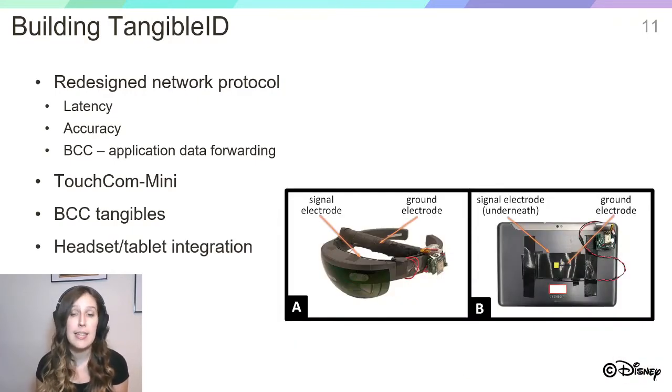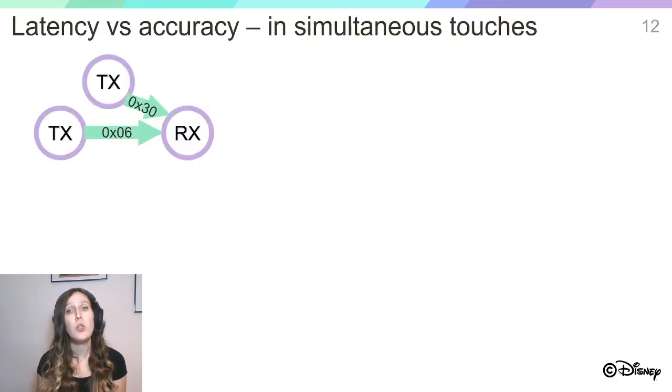And last, a headset and a tablet integration needed to be considered as well. But we don't have time to go into the details of all these points. Quickly, I want to show some data on how we evaluated the performance. Here I'm going to discuss specifically the simultaneous touches scenario.